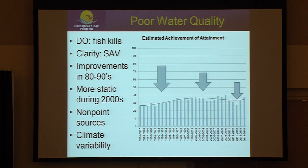And for the poor water quality, there are two big issues. One is low dissolved oxygen. Each summer we have fish kills due to anoxic conditions in the bay. Those fish kills occur both in the tidal waters of the bay, and we get some up into the watershed. And then we have poor water clarity conditions, and that's caused a loss of SAV, or submerged aquatic vegetation. They're really important. They put oxygen in the bay, they provide spawning habitat for a lot of the finfish and shellfish, and food for the waterfowl.